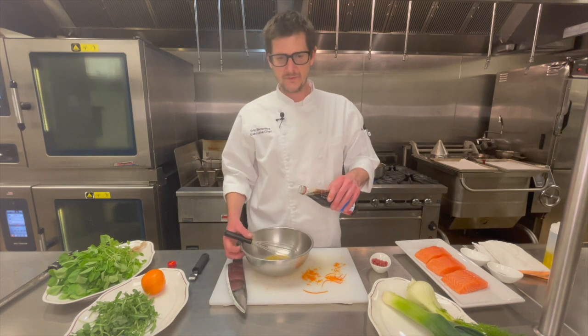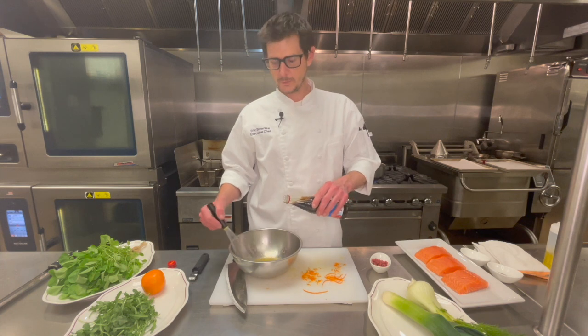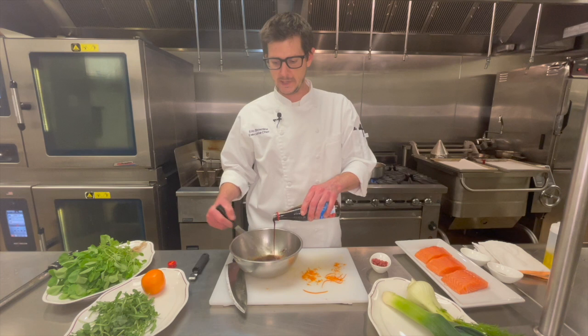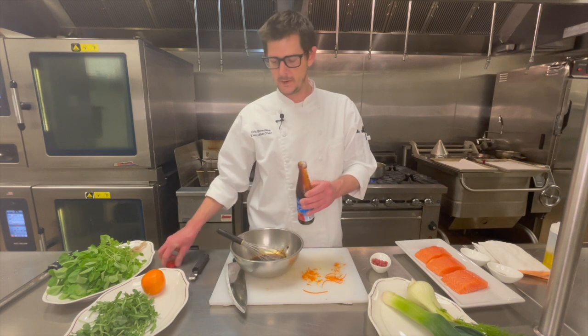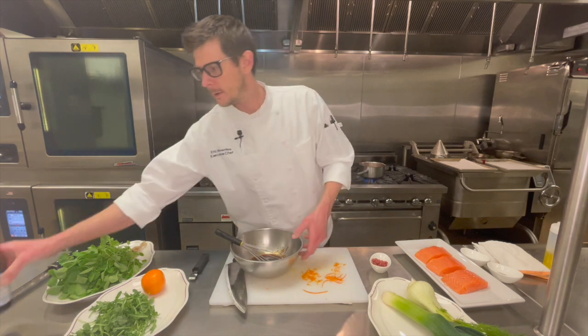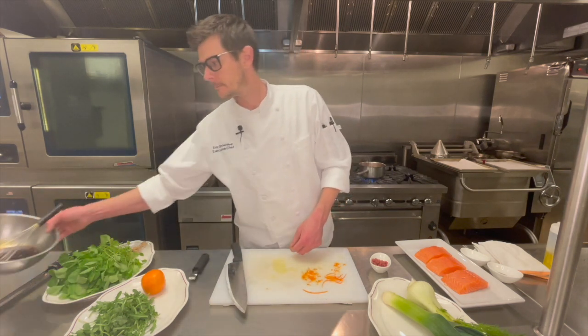And I'm going to go 50-50. You don't have to measure this. So there's not a very specific recipe, just half and half. And I'll blend it together with a whisk, and that's it. Very easy. We'll go ahead and set that aside.